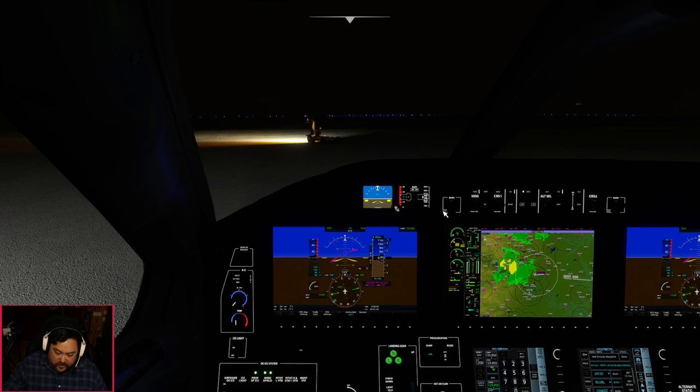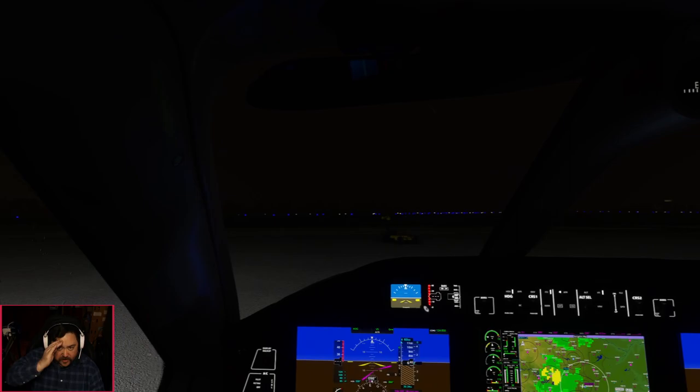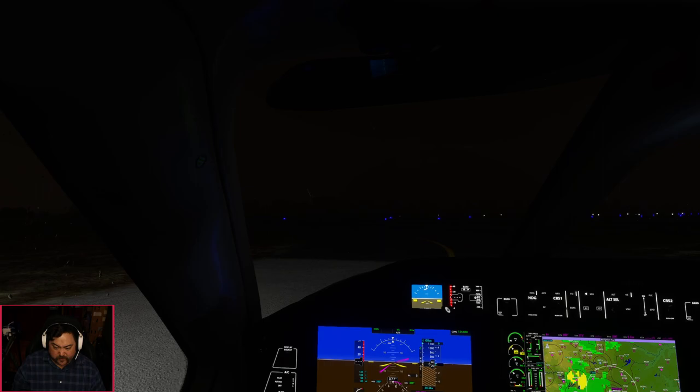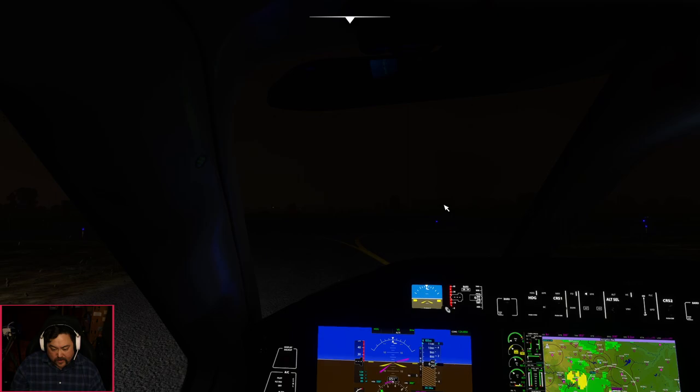Okay. All right, here we go. Parking brake released. And let's go ahead and get out of here. So let's give it a little throttle. And a little left. See you, sir. There we go. And here we're joining Alpha, and we're going all the way to the end.